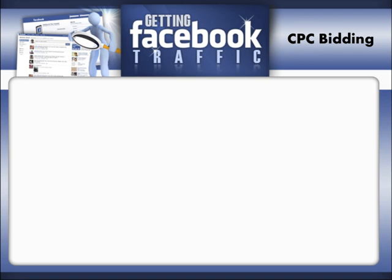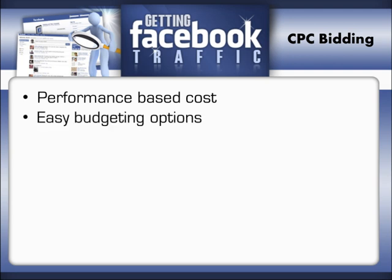CPC is cost per click. This is where you bid and it's performance based. You bid a certain amount and you will pay if you get a click. It's very easy to budget this way, because if you know your conversion rates on your sales or landing page and you know your profit, it's easy to calculate what you can spend on your CPC advertising. If I get 100 clicks, I will make 2 sales, and you can budget effectively.